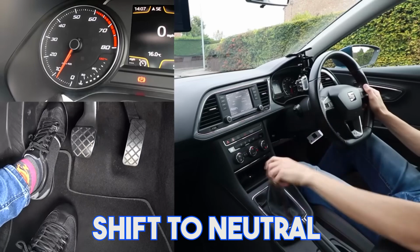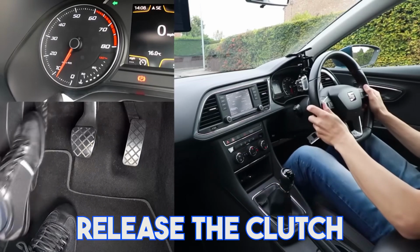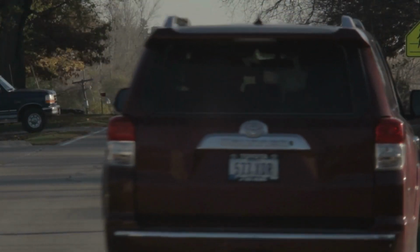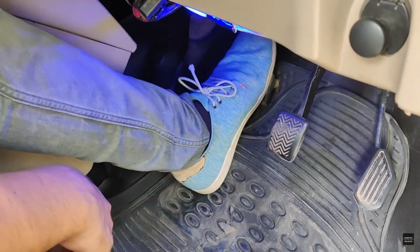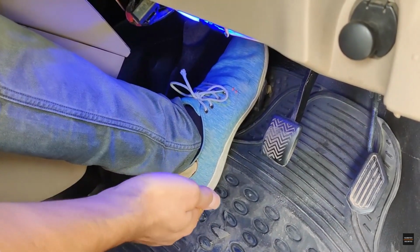When stopped, shift to neutral and release the clutch. This reduces unnecessary stress on the system and makes your drive smoother. You'll also be more relaxed instead of keeping your foot tense on the pedal.